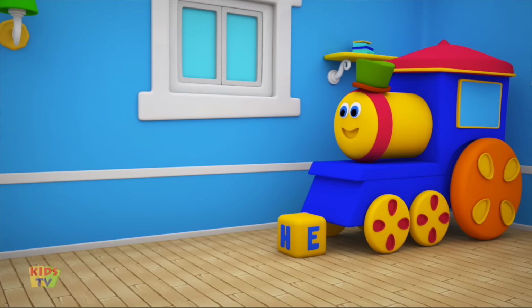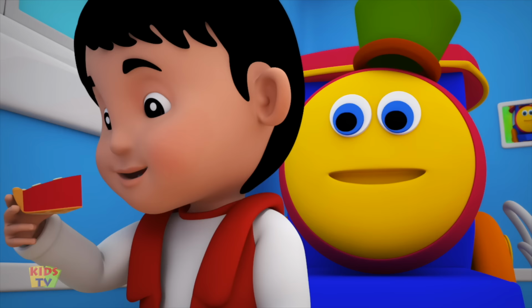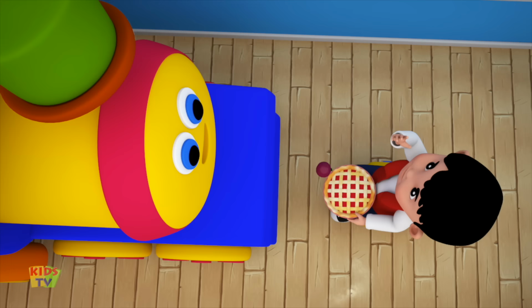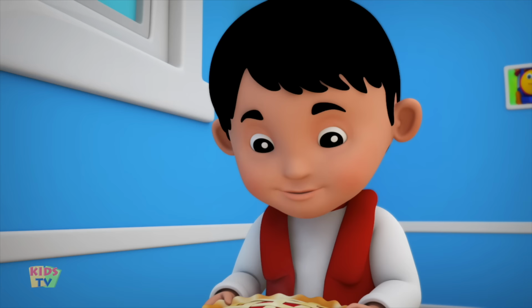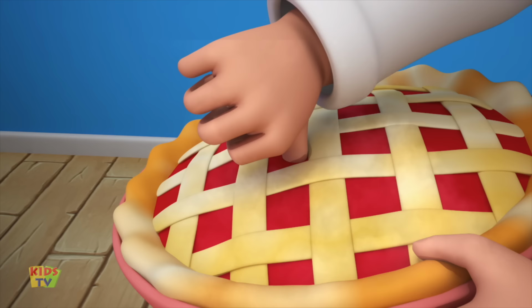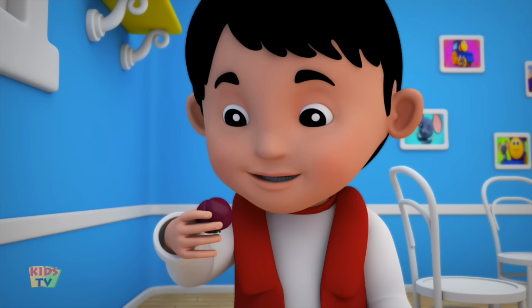Little Jack Horner sat in the corner eating a Christmas pie. He put in his thumb and pulled out a plum and said, "What a good boy am I." Little Jack Horner sat in the corner eating a Christmas pie. He put in his thumb and pulled out a plum and said, "What a good boy am I."